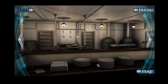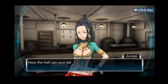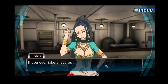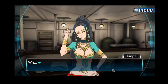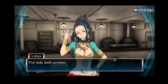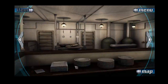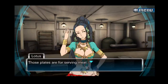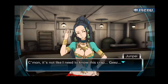Deep soup bowl. There's 10 of them in the stack here. I think there are 15 of these plates. I'm assuming they're for seafood. How the heck can you tell that? It looks just like any other plate from the 99-cent store. If you ever take a lady out for dinner, you're gonna embarrass yourself. I feel sorry for June. Why the heck are you bringing up June? The lady doth protest too much, methinks. You're not terribly subtle. These plates are for serving meat. You really are ignorant, aren't you? Come on, it's not like I need to know this crap. Jeez.